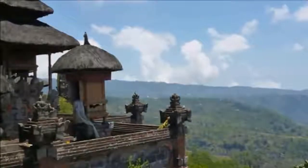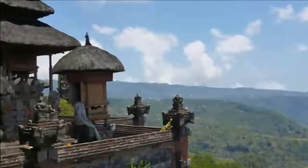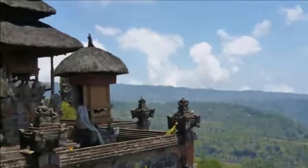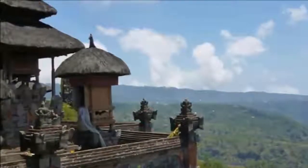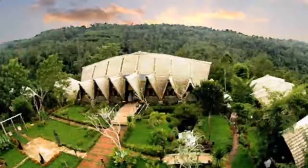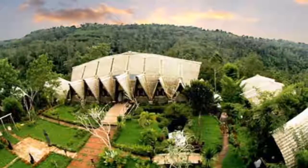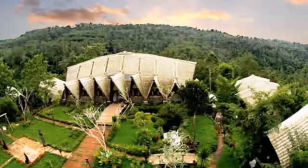To reach these locations, one can travel overland from Denpasar for 2 hours, exactly to the place called Penelokan. In Balinese, Penelokan means the most strategic place to see the sights of nature in this tourist location. It is located in Kedisan Village, one village in Kintamani District.